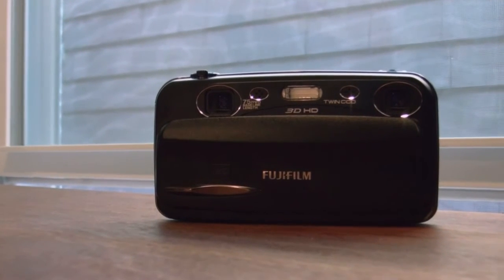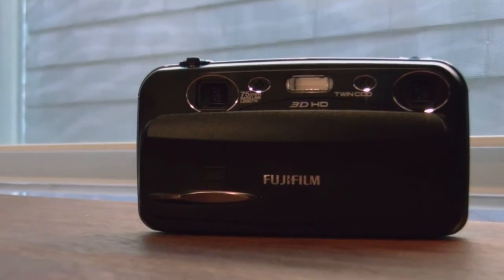All in all, not a bad camera for $500. Still kind of feels like the early stages of 3D, like these things will be a lot slimmer and lighter and less expensive in a year's time.